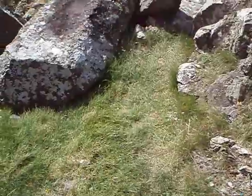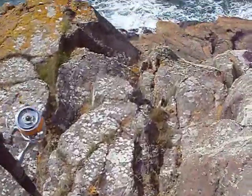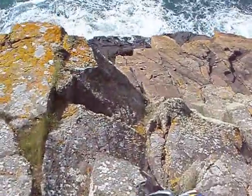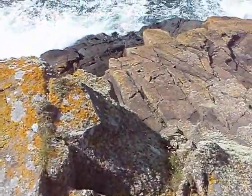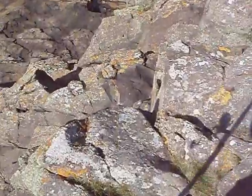You know, I always leave a rod set up on the walk down because it gives you that stability and it goes down onto the next step before you actually get there yourself. So it's kind of like a third leg.